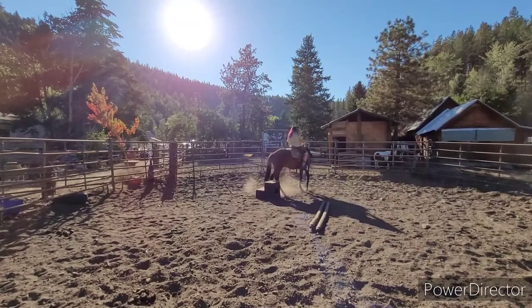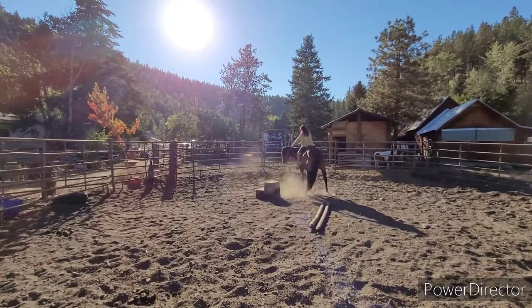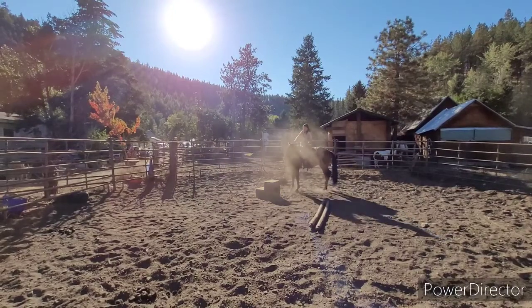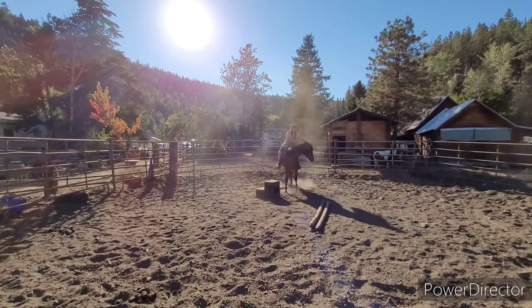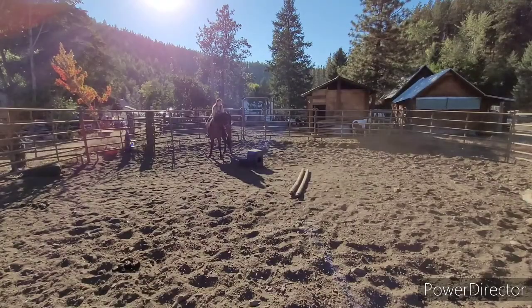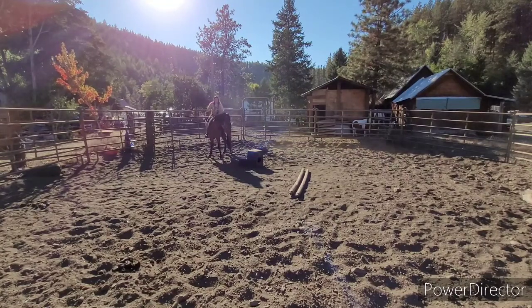We were in this corner right here for, I want to say, at least 20 minutes. She was just doing little half circles like this up against the fence, between the fence and the step stool. Perfectly fine, whatever she's comfortable with. You know, she's not blowing up or being naughty.